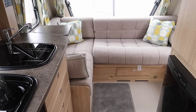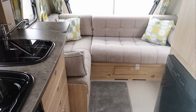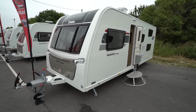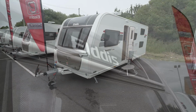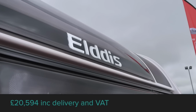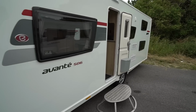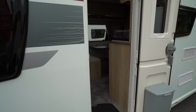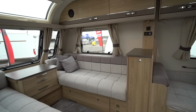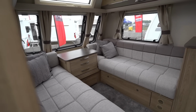Okay, so now let's go and look at the Elddis range, and we'll kick off with the Avante. The Avante range, and let's look at the 586, because the 586 is a brand new model for the 2019 season. It is basically a shrunk down 866 version, so it's not 8 foot wide and it's not twin axle. So they've shrunk the similar layout down and made it far more accessible to people with smaller tow cars.